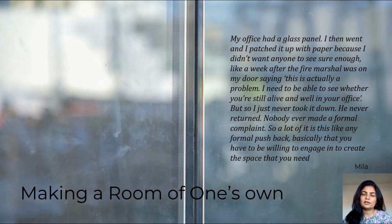My office had a glass panel. I then went and I patched it up with paper because I didn't want anyone to see. Sure enough, like a week after, the fire marshal was on my door saying, "This is actually a problem. I need to be able to see whether you are still alive and well in your office." But I just never took it down. He never returned. Nobody ever made a formal complaint.